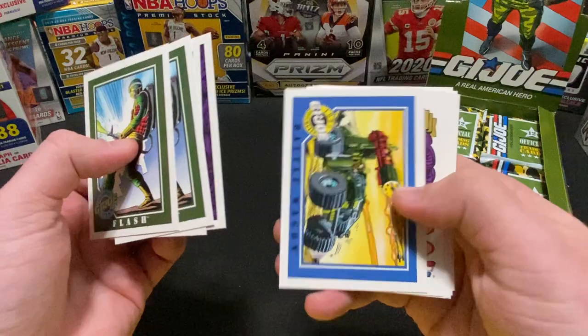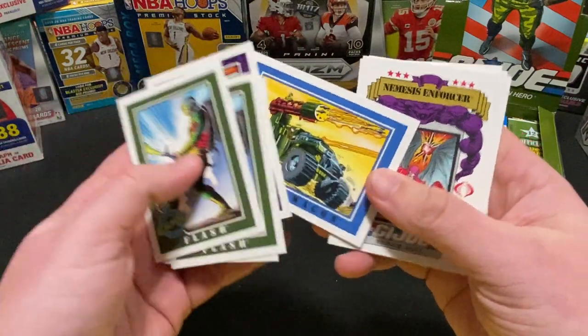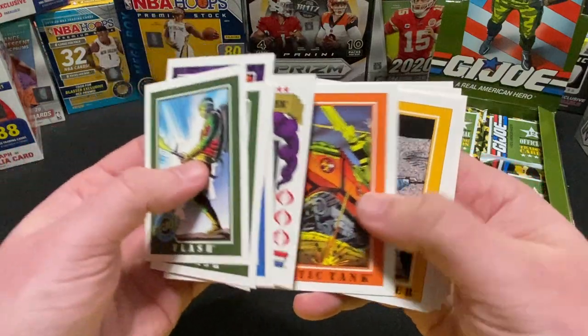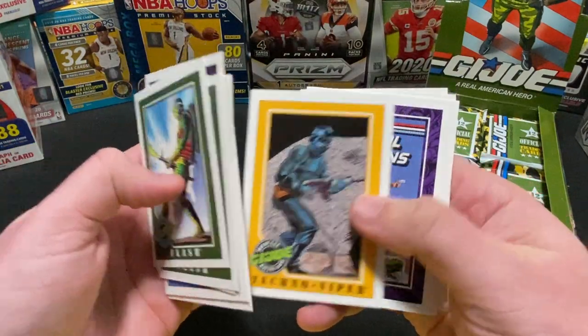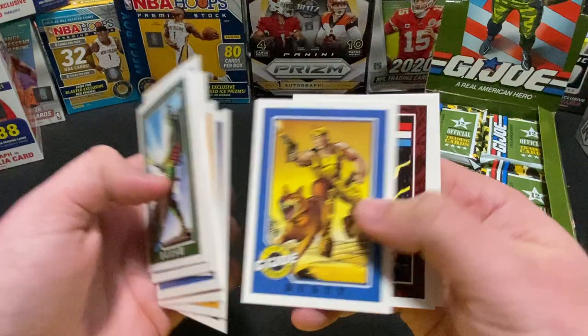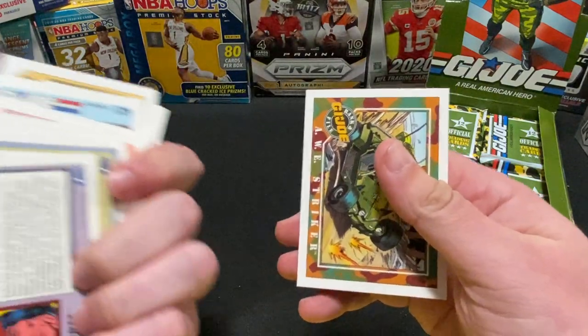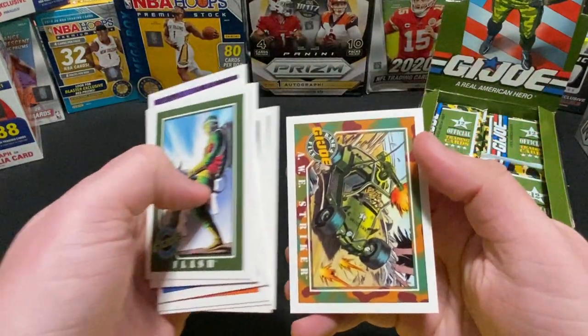Three Flash. Yeah, Three Flash. That's a battle wagon. Honor Roll. Techno Viper. A lot of the same. Yeah, Dusty. Those snake eyes. Who's that one? Is that a snake eye? No, that's Spirit. Okay.